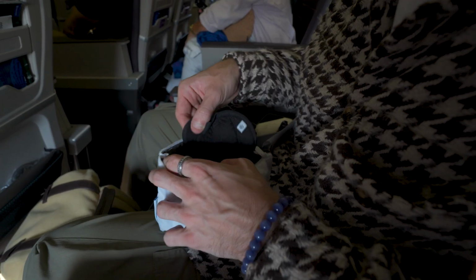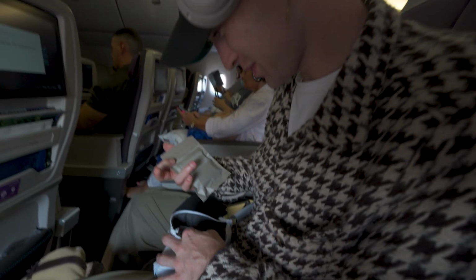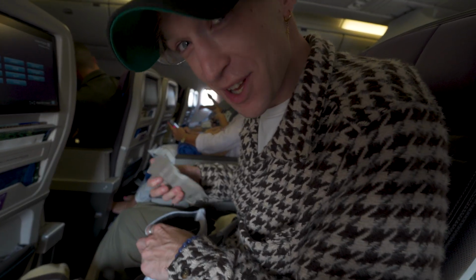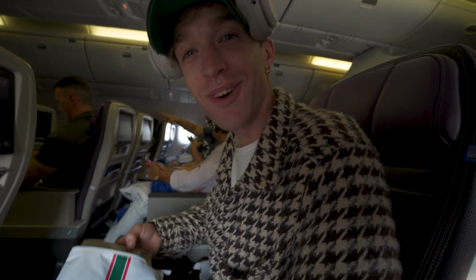Socks, sleep mask, TheraFace. I don't know what that is. A towelette, lip balm, hand cream, earplugs, a bunch of stuff I'm not going to use, but I do like the bag, so I'm going to keep the bag. Wrexham FC. Hey, thank you, Ryan Reynolds.